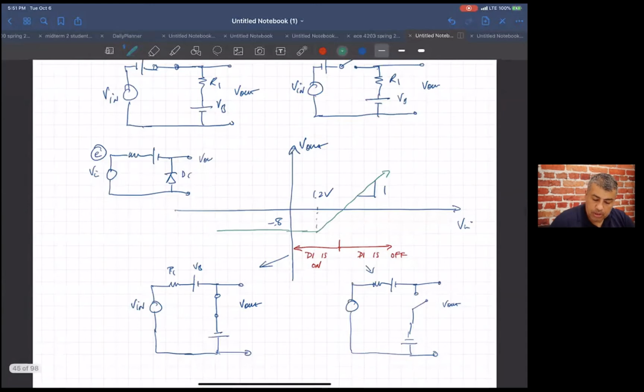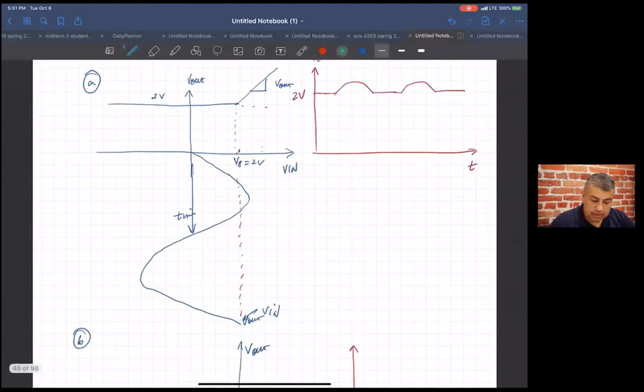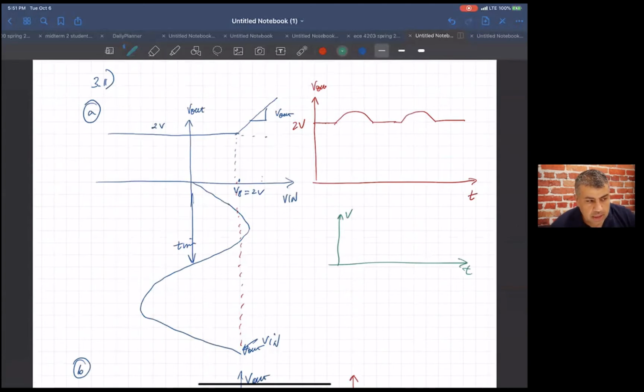So 3.11, again, we have, like I mentioned, three curves, and it's asking for V out versus time now. So we're looking for this curve, okay? And so it's not V in minus V out anymore. For the circuits in 3.9, I think it asked for the ideal diode, which is obviously simpler to deal with. So again, this is a nice warm up. It asks to do this voltage versus time for the same set of problems.